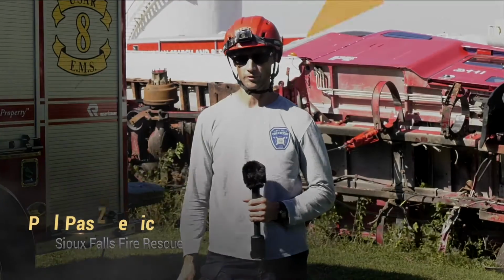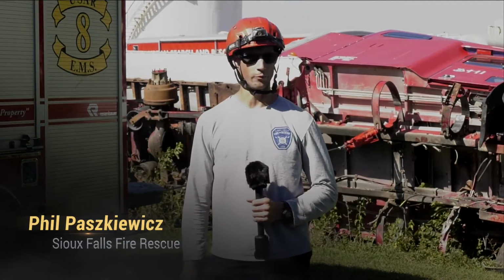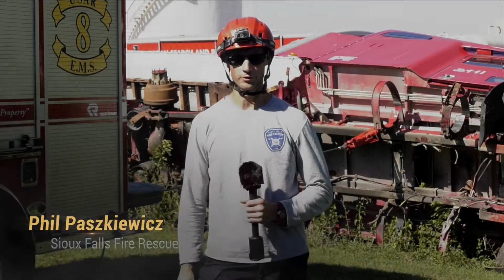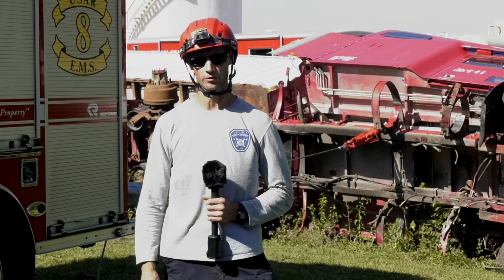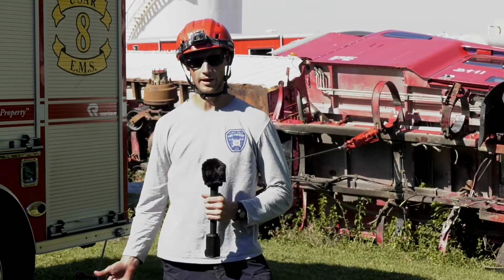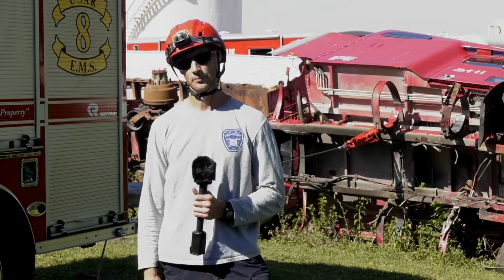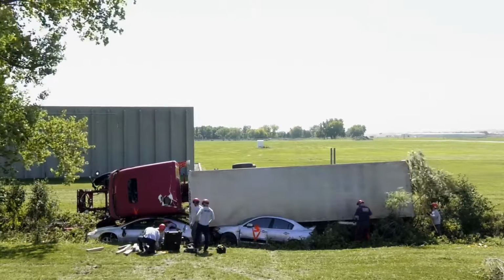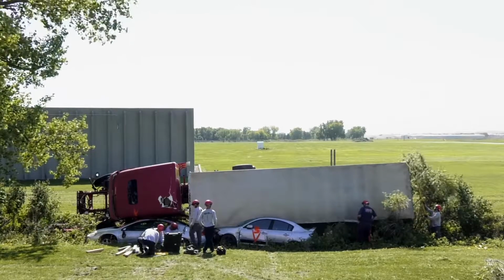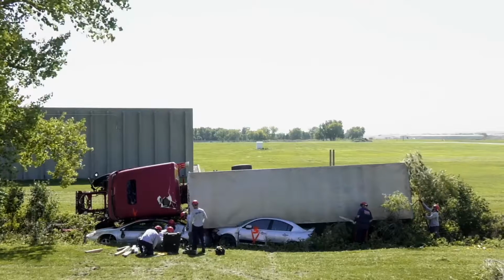Thank you, Chief Fessler. Phil Paskowitz, and I'm currently on Heavy Rescue 5 for Sioux Falls Fire. Today we are out at the training center doing some big rig exercises, so vehicles involved with commercial type vehicles. The one behind me is a semi with a van type trailer that is rolled over on 2 passenger vehicles with our passengers trapped. Currently we're working on getting that vehicle stabilized in order for us to safely lift it to get our people outside of the vehicle.